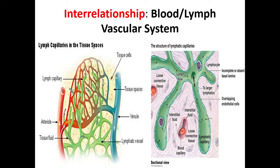We have another slide wherein it is illustrated the interrelationship between the blood and lymph vascular system. On the left part of the slide, we have the blue vessel, which are the veins, and on the other side, we have the red vessels, which are the arteries. Smaller vessels for the veins, we have the venule, and arteriole for the arteries. And between them are smaller vessels, both the lymph capillary and also the blood capillary. So there is a close interrelationship between the capillaries.